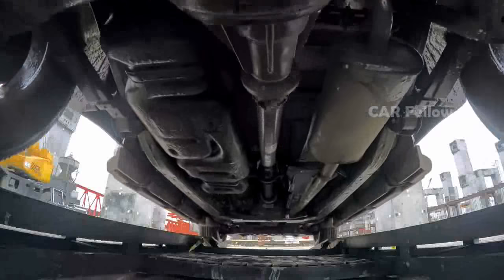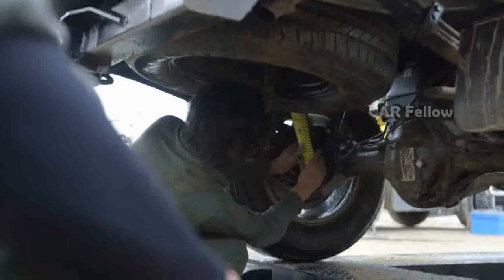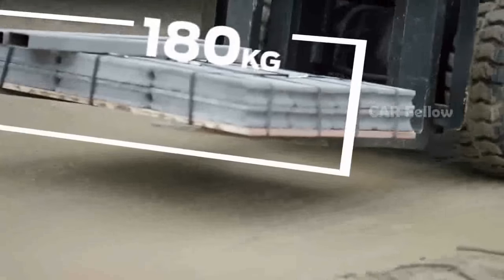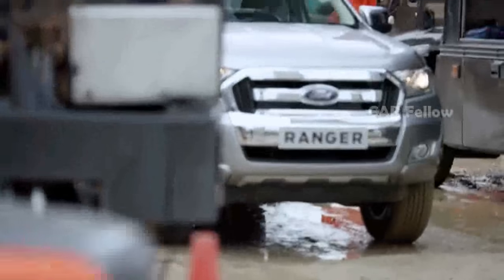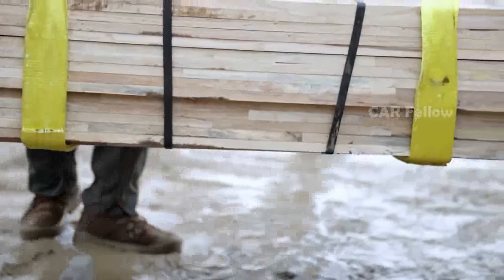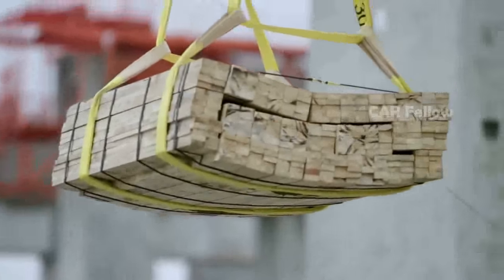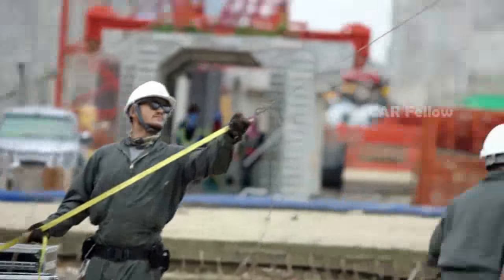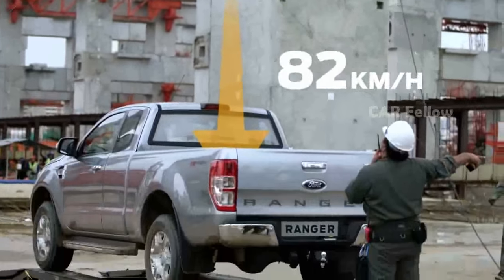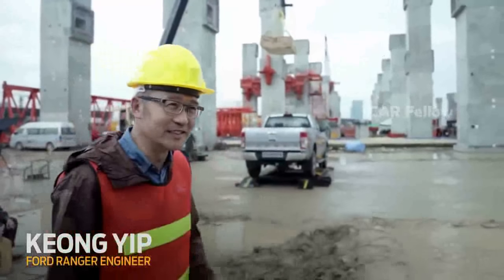A combination of heavy construction materials was selected for a test of load box durability and suspension strength. These will be dropped from a height of over 2.5 metres and hit the Ranger with over 1,500 kilograms of impact. That's like a cannonball hitting the load box at a speed of 82 kilometres an hour. This is not something that we do every day. This is quite extreme.